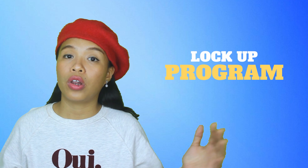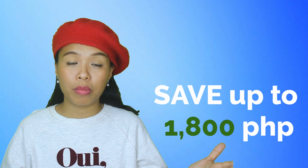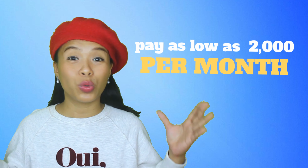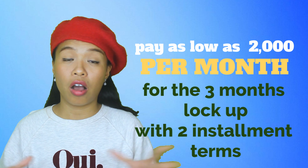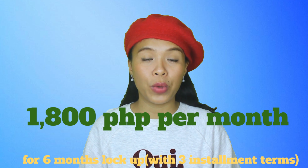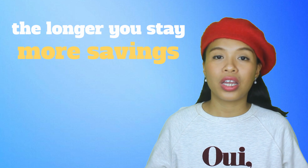Now we actually have lock-up programs. On your second month, if you want to avail the 3 months lock-up, which is more savings, instead of paying 2,600 per 12 sessions, you will only pay 2,000 per month for the 3 months lock-up. And we have 2 installment plans if you would like to avail of installment plans. Then 1,800 per month is for the 6 months lock-up. For the 6 months lock-up, we do have 3 installment plans. As you can notice, the longer you stay in the program, the more savings. Instead of paying 2,600 every single month, you can have it for as low as 1,800 only. Feel free to message us for the installment procedure.